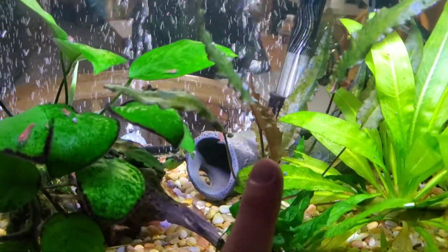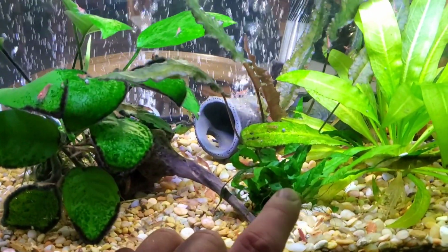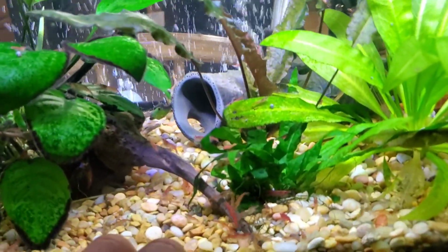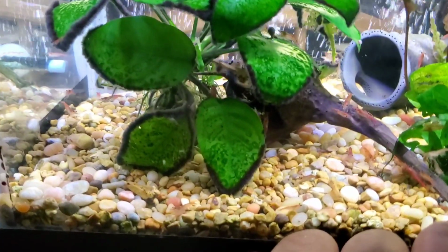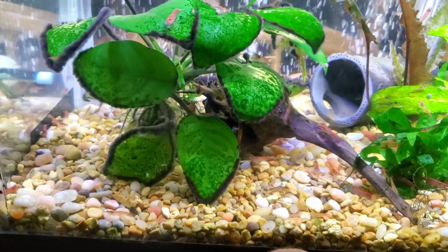And then she's got the Crypt Wentii red there, a little bit of Java fern, which is doing good. She only put this in a couple weeks ago. It was a lot smaller. Looks like it's growing really well in here. And some Anubias, which, we've got a little bit of blackbeard algae around the edges, but not a big deal, and she's been dealing with it.